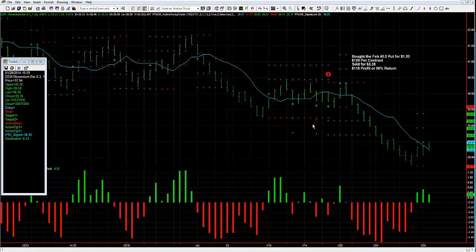So we have our entry point. We got short right here. The entry point was at 39.60. Now this was an interesting trade because if you took the trade right here, notice what happens. It immediately pulls back on us. Did it feel good to come in and see that price action is approaching our stop? No, it's never a fun position to be in.